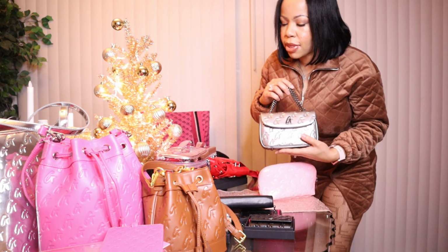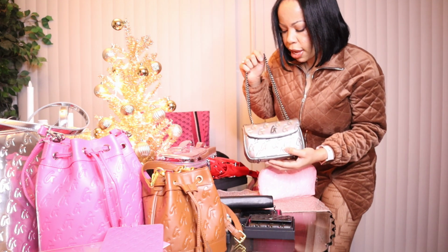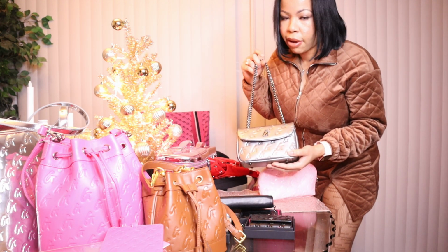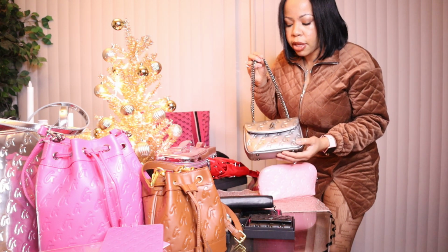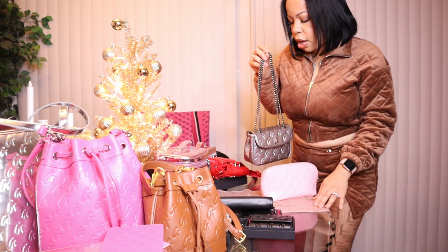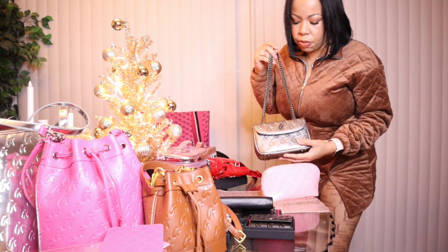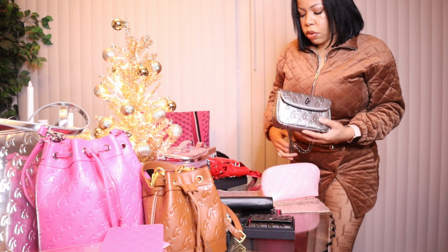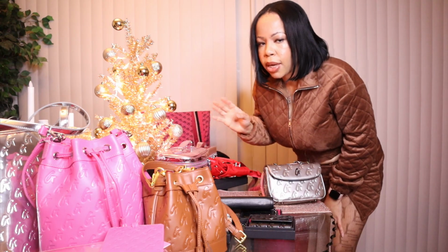And I picked up the mini platinum monogram flap bag. I picked this up during her Black Friday sale. It was 50% off, and I believe that she had run it back for Christmas, and I think it had just ended. But I had to pick this up, and I picked my mom up the medium size as her Christmas gift. So without further ado, let's go ahead and get into the unboxing, y'all.